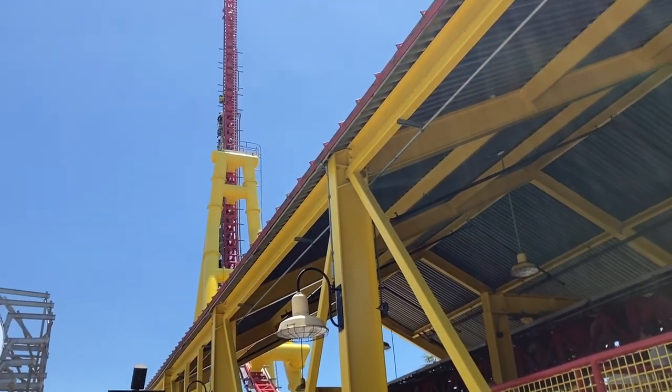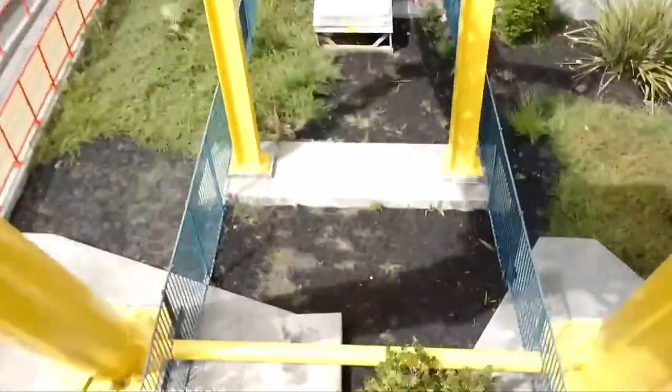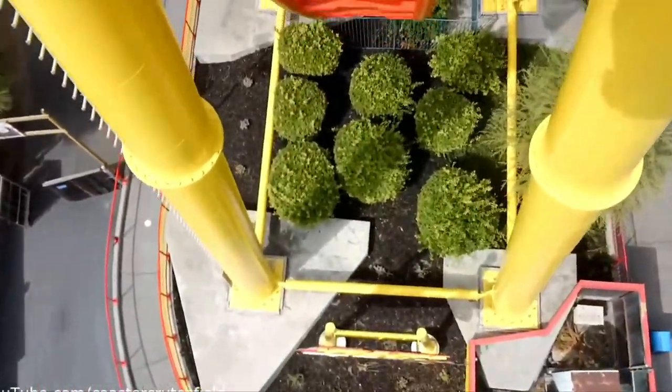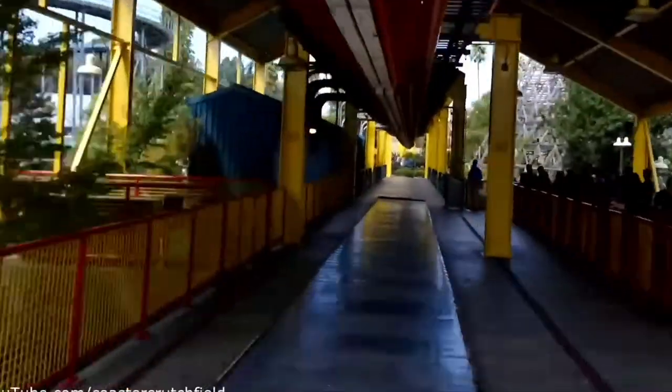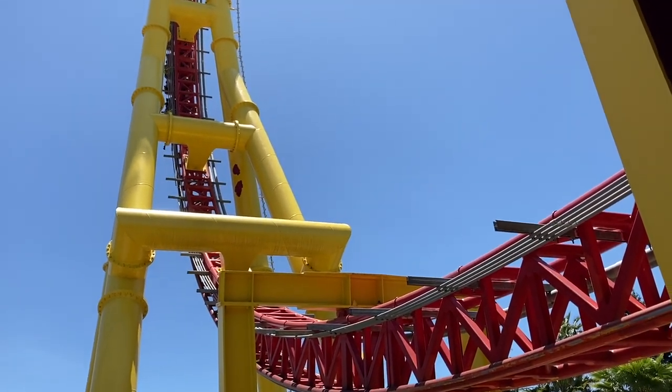You then shoot back through the station and up the spike. You'll get a little bit of weightlessness here before you free fall back down to the ground. The drop is bigger in the back, but I think in the front, it's almost cooler because you get that unobstructed view of the ground below. Overall though, like the launch, this moment feels pretty similar throughout the entire train.